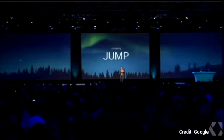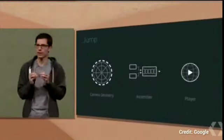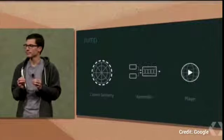Jump enables any creator to capture the world in VR video. Video that you can step inside of and make it available to everyone. It has three parts: a camera rig with very specialized geometry, an assembler which turns raw footage into VR video, and a player.